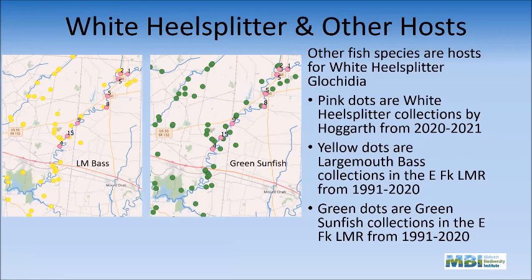The white heel splitter is also a species in which Hogarth said that may be expanding because of increased silt coverage and it's more tolerant to it. Well, the green sunfish is tolerant of a lot of things and is a tolerant species by the Ohio EPA. And then the largemouth bass is not considered tolerant by Ohio EPA, but it certainly tolerates a lot. So that is likely why there's an increase in numbers and distribution in the East Fork for the white heel splitter.